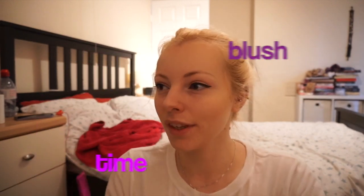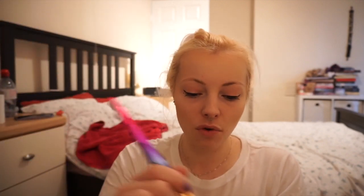Blush time. Blush time. And we get to use the big brush. I think this is what you use for blush. If I'm wrong, I'm wrong, but... I swear I like the majority of my makeup products my little sister gave to me for Christmas or birthday. So thank you, Eleanor, for teaching me how to be pretty.